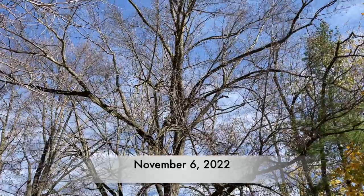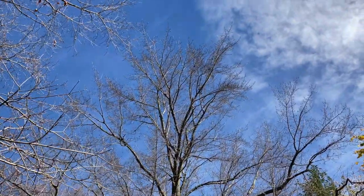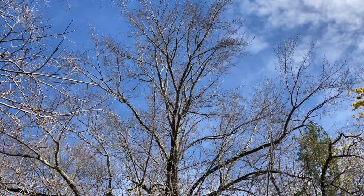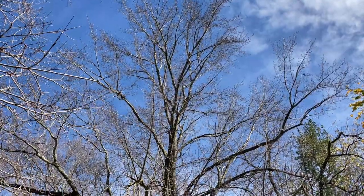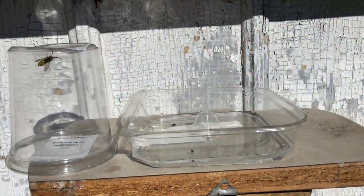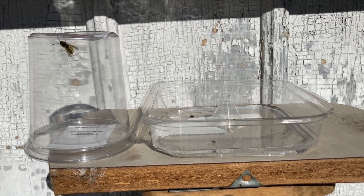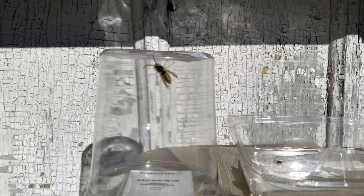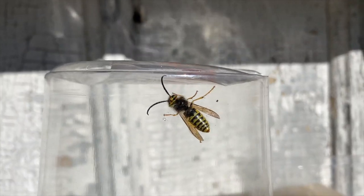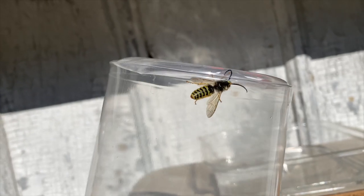November 6, 2022. Beautiful day. Flock of migrating birds. So much life. We have a feeding station today with just some Sprite type soda in the feeder. And that attracted a German male, Vespula germanica male. So we'll go ahead and add this male to our germanica habitat that we're overwintering in the research lab. And we'll see how long his lifespan is in that environment.